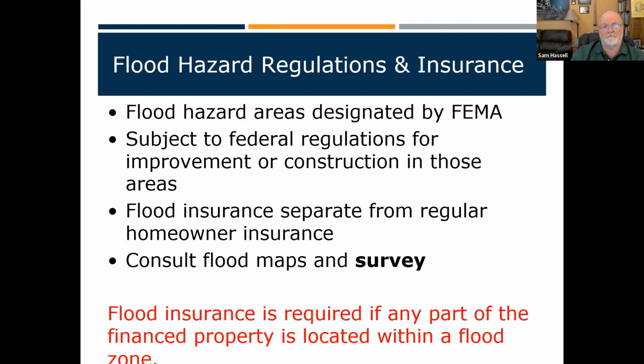All right. So again, federal regulations. Flood insurance is separate from homeowners insurance. Your homeowners insurance will not cover flood. All right. And then check your survey. Your survey will tell you what zone you're in. If you're a high risk zone, low risk zone, all right? And the flood maps are constantly changing. So go out to FEMA.gov and they'll help you out. They'll help you out, be able to find it.